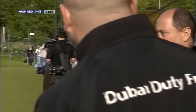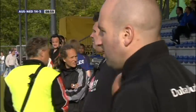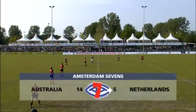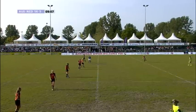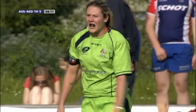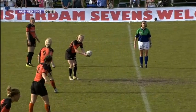And with 5 minutes to go in the second half, Australia are leading the Netherlands 14-5. In the Lady Shield, we will see what happens. Holland are determined, and the hundreds of enthusiastic rugby spectators around this Dutch rugby centre are looking forward to a wonderful 5 minutes.